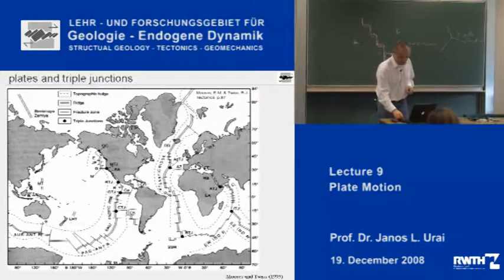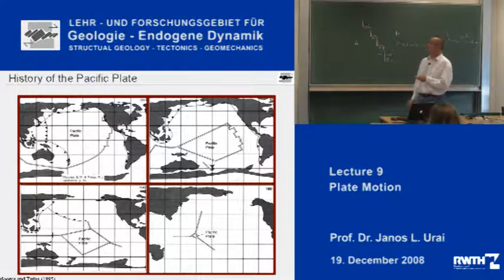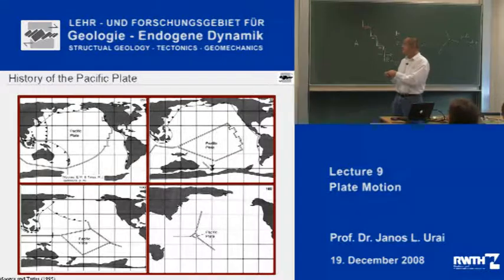A very nice example is the triple junctions in the Pacific plate. So 180 million years ago, there was a large piece of oceanic crust, and in probably what was a rather large hotspot, we formed a new plate called the Pacific Plate. At that time, the Pacific Plate was very small, and it was bounded by these three triple junctions.